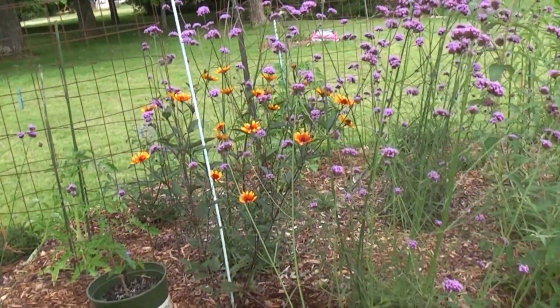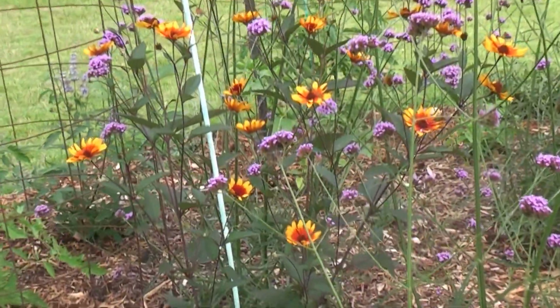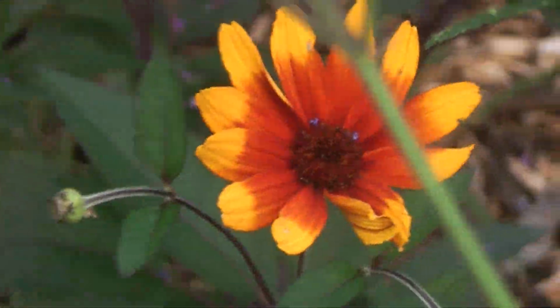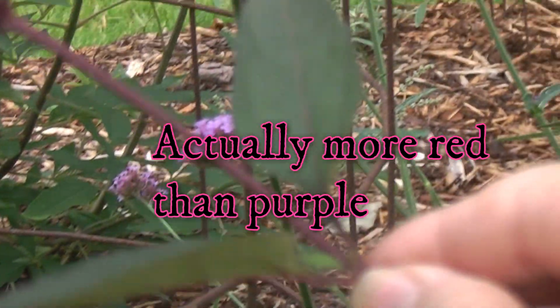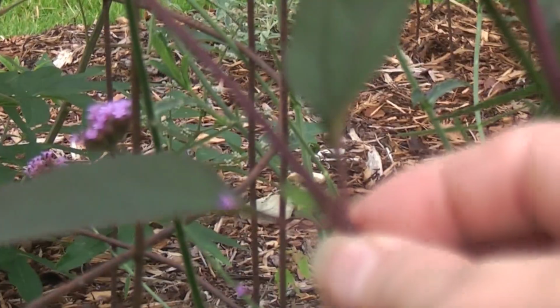Now here is something. You see this plant right here, the yellow, really gold leaves with the maroon type of center. I want to show it really good because I need some help identifying this thing. The stems of it are kind of purple looking. It has opposite leaves on it.